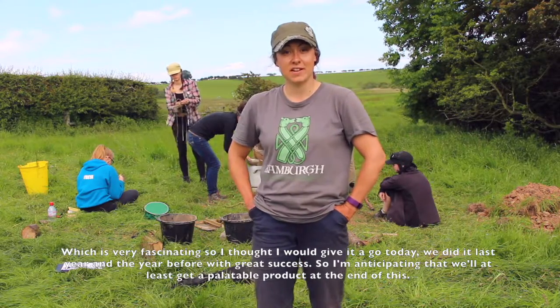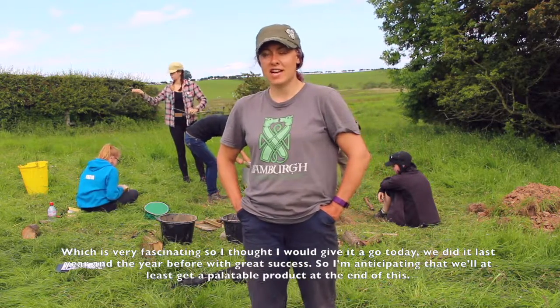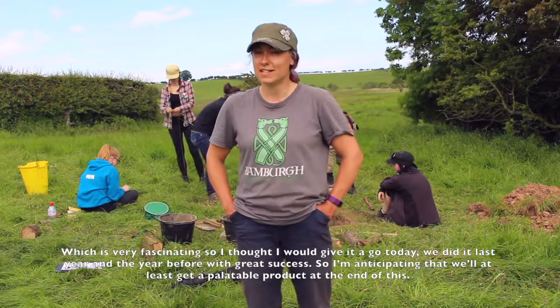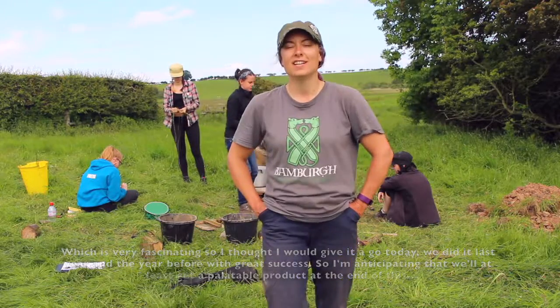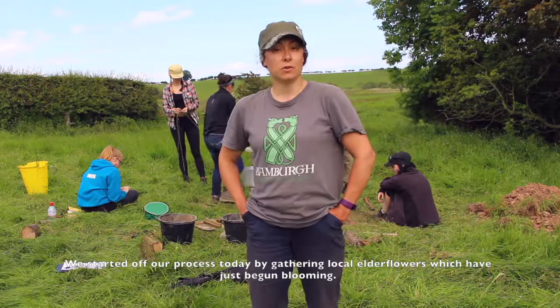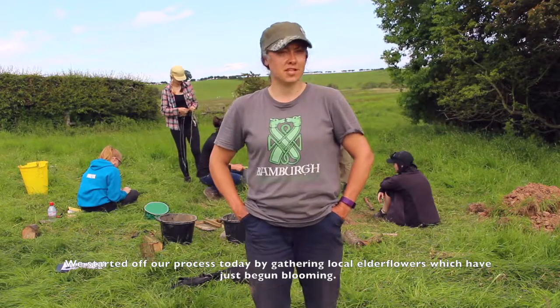So I thought I would give it a go today. We did it last year and the year before with great success, so I'm anticipating that we'll at least get a palatable product at the end of this. We started off our process today by gathering local elderflowers, which have just begun blooming.